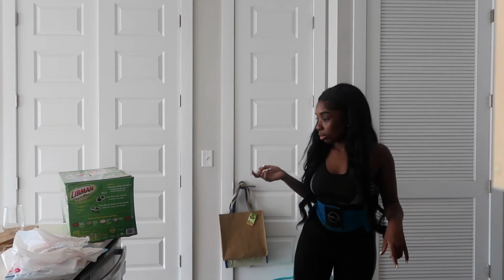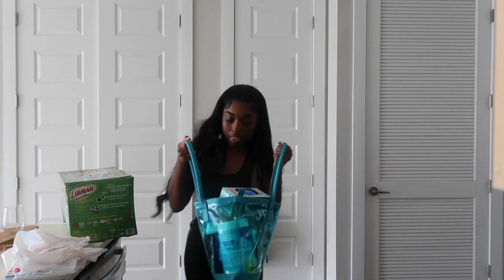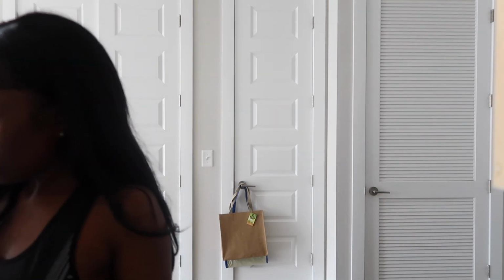Yeah, I got my toilet bowl scrubber, and these are just all my cleaning supplies from my old apartment. So yeah, I got me some gloves, you know. I got me some Scrubbing Bubbles. This is what I use. Clorox spray, of course. Clorox wipes.